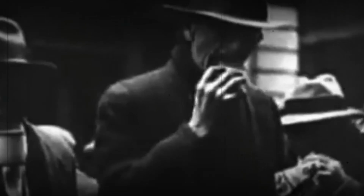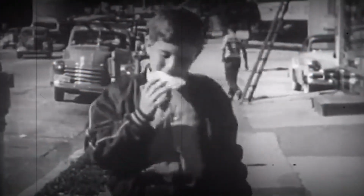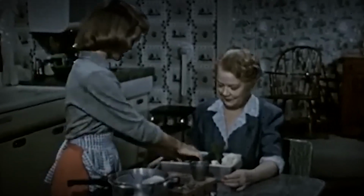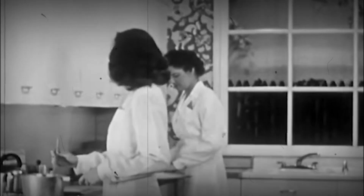During the tough years of the Great Depression, breakfast wasn't just the first meal of the day. It was a lifeline. Families stretched every ingredient, turning the simplest staples into nourishing, hearty meals that kept hope alive.